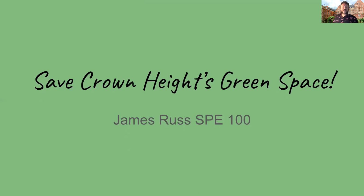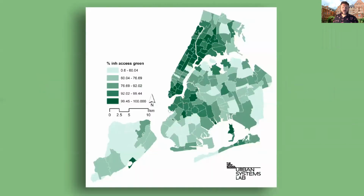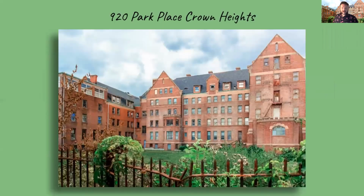Green space is coveted in New York, often taking the form of lovely parks, sidewalk planters, and vacant lots filled with rubble and trash. But did you know green space can greatly affect the quality of life for the people who live near it, and that some neighborhoods have more green space than others? That's why even an empty lot overgrown with weeds is incredibly useful to New Yorkers and can affect an area greatly. In Crown Heights, Brooklyn, a community is fighting to preserve just such a space.